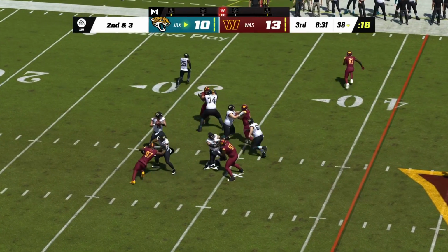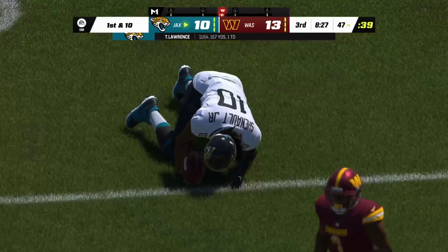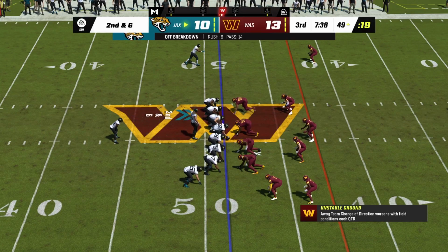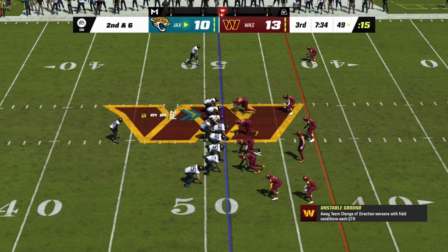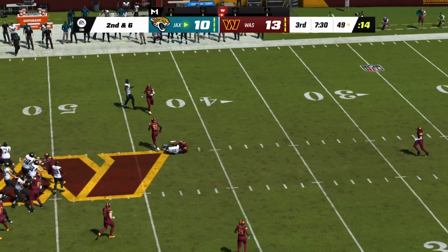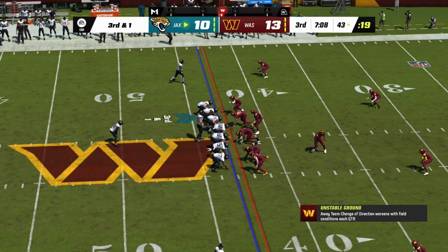Looking to throw again on second down. Lawrence. And able to get this one across the 45 before he's brought down. Line has struggled to sustain blocks. Yeah, I would agree with that totally. They've got to focus on staying on their double teams at the first level, make sure that block's secure before they slide off and try and chip someone at the second level. Plan for this and work hard to make it happen.